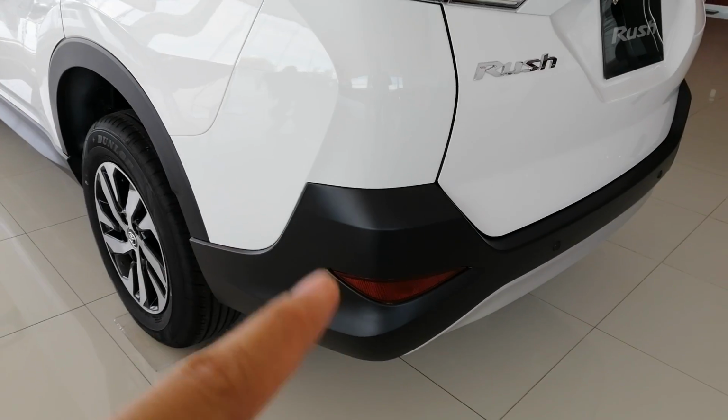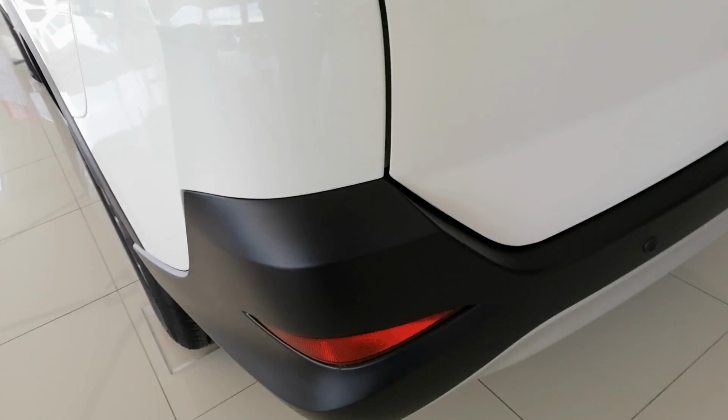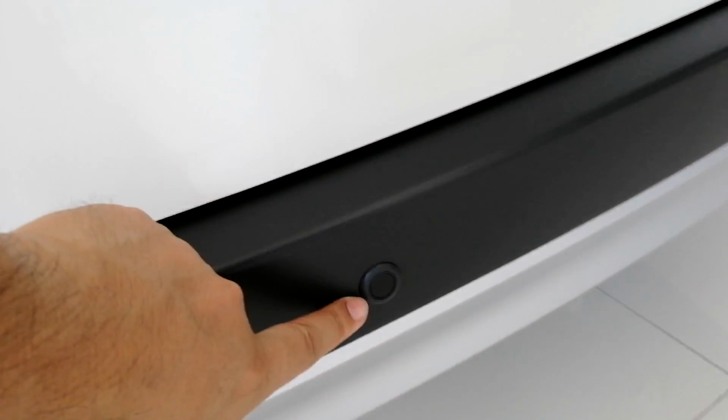So I'm not a big fan of this different color. I just wish this was white. These are just reflectors, but you do get backup sensors.